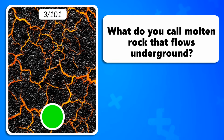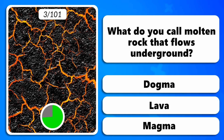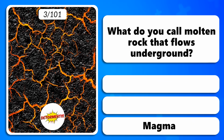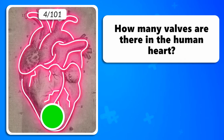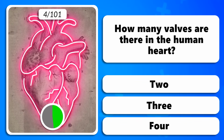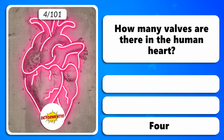What do you call molten rock that flows underground? Is it dogma, lava, or magma? It is called magma. How many valves are there in the human heart? 2, 3, or 4? The correct answer is 4.